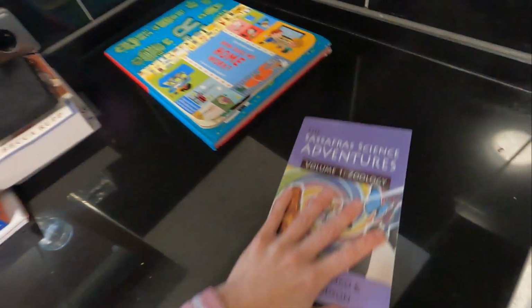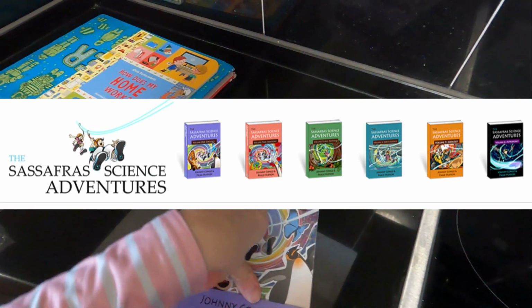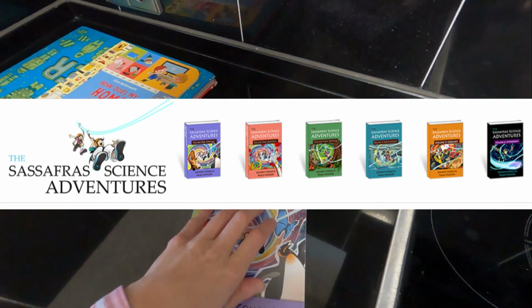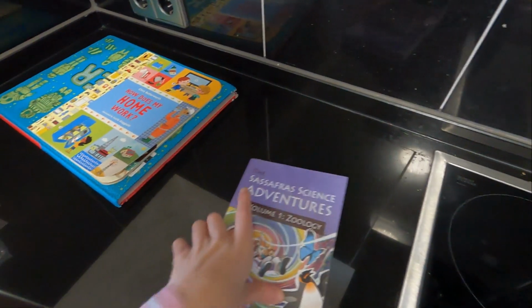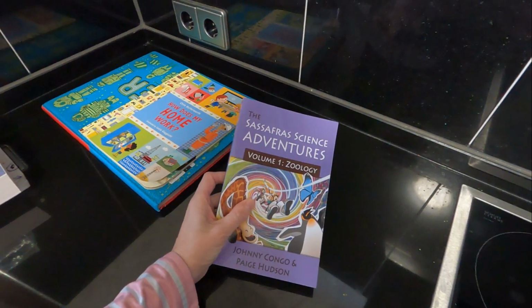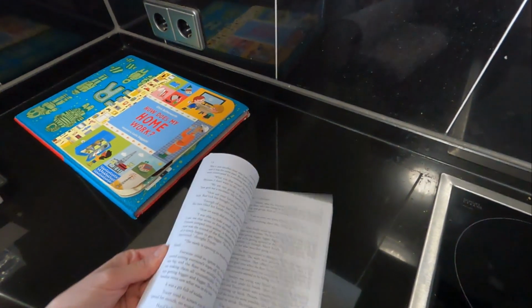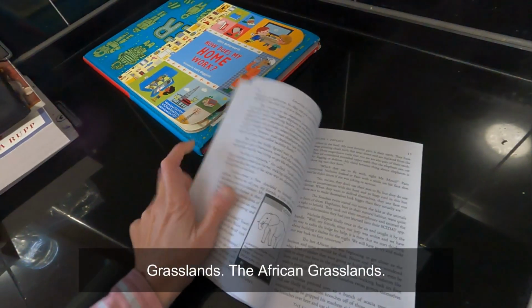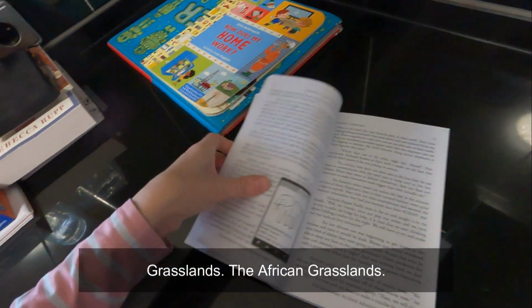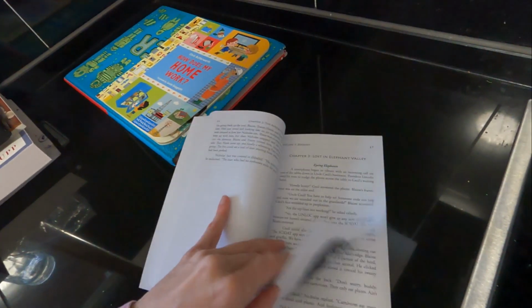Now, I wasn't sure whether to put this in grade 1 or kindergarten, but it's the Sassafras Science Adventures. They have one for each area of science, for the 5 areas of science. This one is zoology, and it's about these 2 kids that failed science, so they have to go on missions they have to do all summer. So this is zoology, so they go to the African plains, I guess you call them. And every chapter, it has different information they're looking for, so you could easily look up additional information because it tells you what exactly the theme is, that chapter, their mission, that chapter.